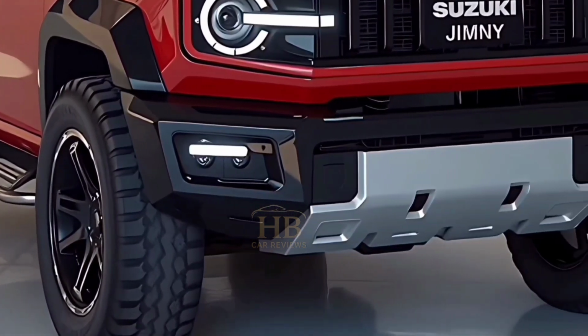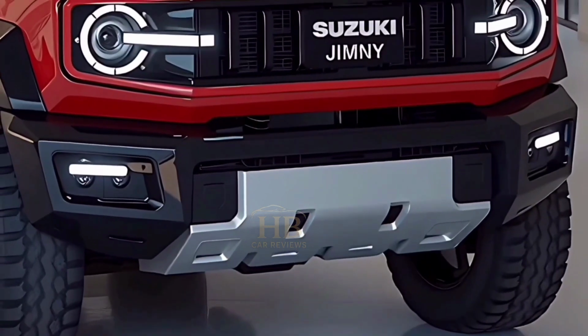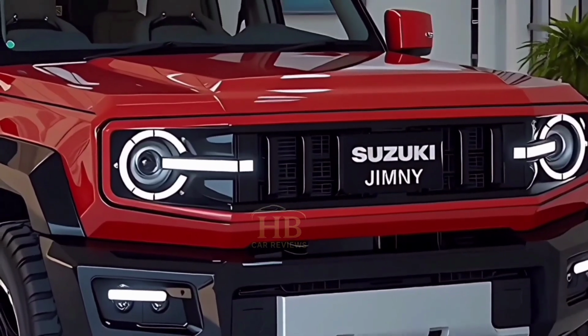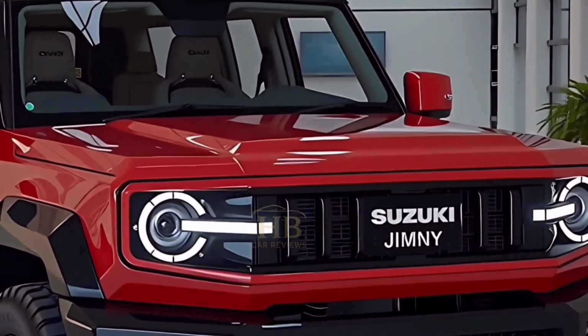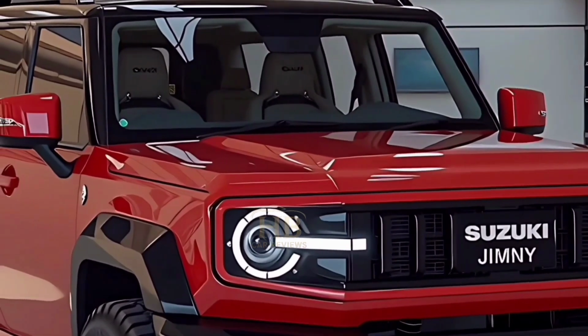housings. The new Jimny rides on stylish 16-inch alloy wheels with an updated spoke design, and the wheel arches are slightly wider, giving it a bolder and more planted stance. From the side, it's still unmistakably a Jimny, compact, tough, and upright.